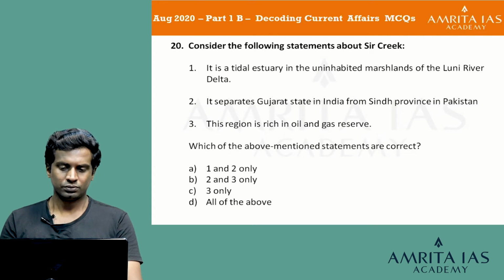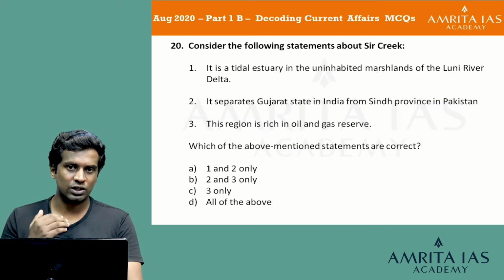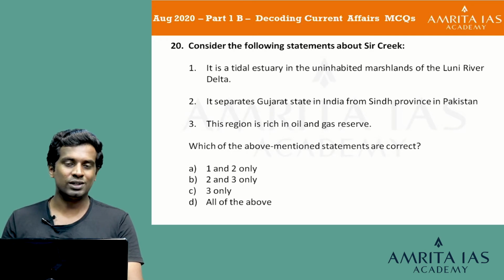So the Sir Creek issue is something that has been in the news recently with regards to Indo-Pakistan relations and also certain border disputes. In this case, the first statement, that it is a tidal estuary in the uninhabited marshlands of the Luni River Delta, is a wrong answer because the Luni River Delta actually ends in the Rann of Kutch. So I'd say the first statement itself is wrong.